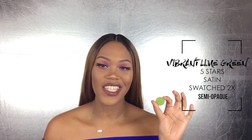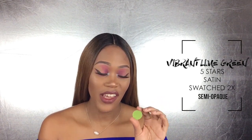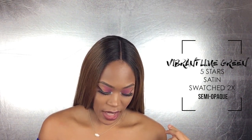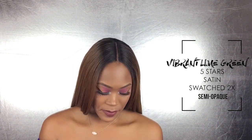Next color we have is called Vibrant Lime Green, and this is what it looks like. This is a very popping color. This color is so bright. I don't think these lights are doing it justice. This is bright in real life. It has a 5-star rating, so that's good. And it is described as a lively lime green hue with a smooth matte finish. So I'm thinking smooth matte, maybe satin. Let's see. On here it does say the finish is satin, so yeah.